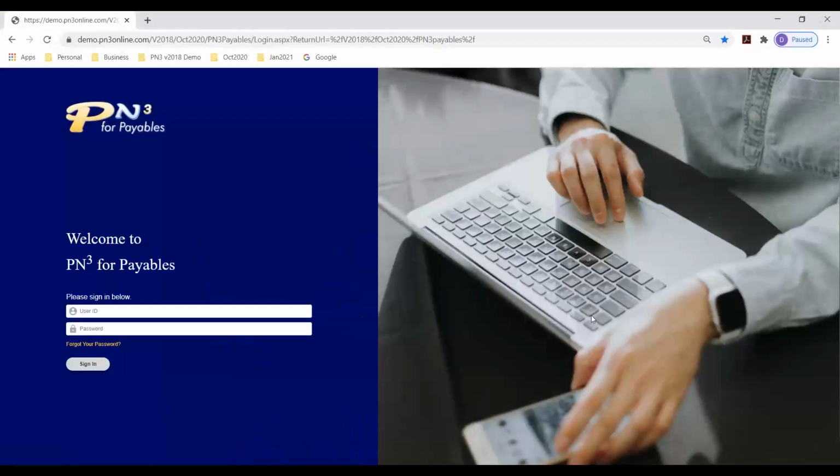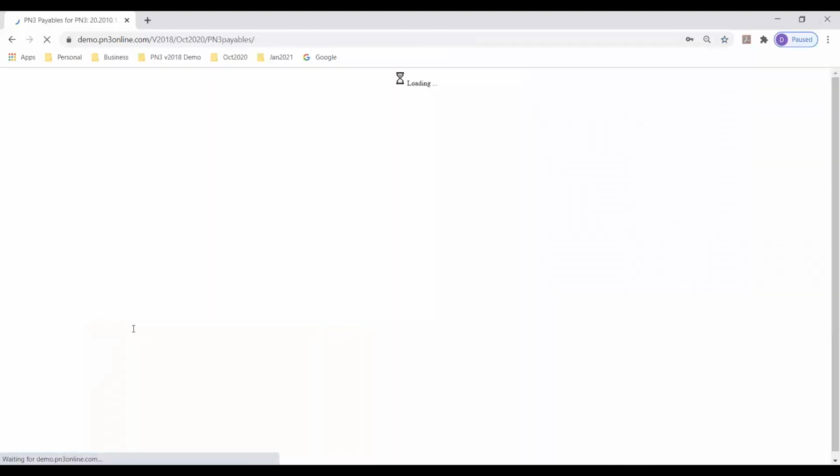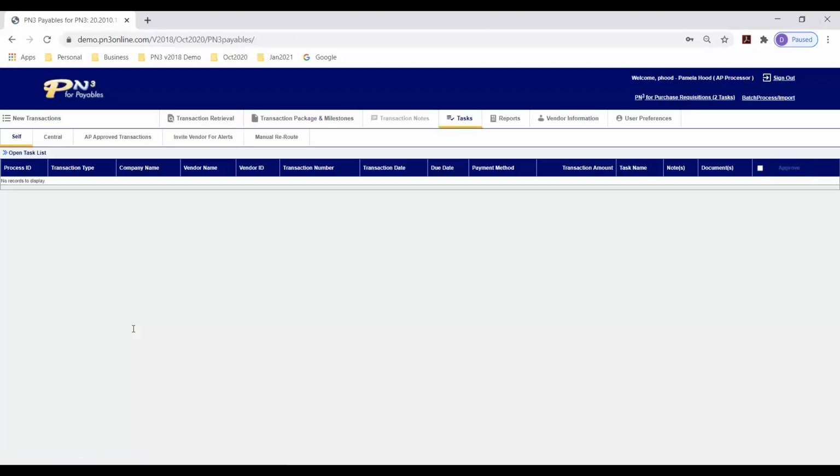We find the best way to give you a feel for how PN3 works is to simulate processing transactions. I'm going to log in and out as different users just to simulate workflows. I'm going to kick off the process logging in as Pamela Hood, an AP user. And by the way, you've probably noticed that PN3 is a web application, so there's no software that will load on a user's workstation. They're going to access PN3 from a browser. The software can be installed on premises or in our cloud.